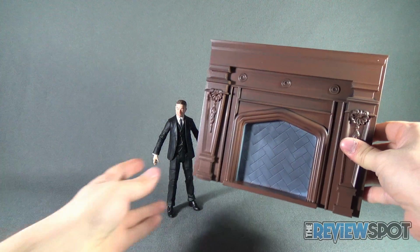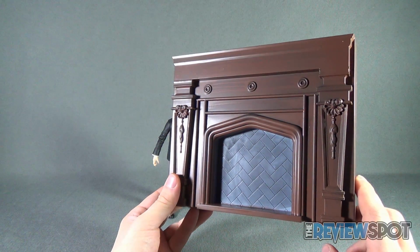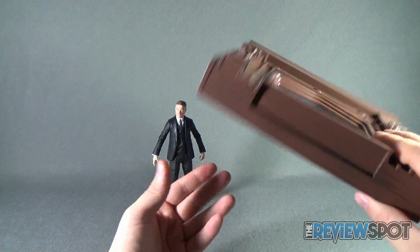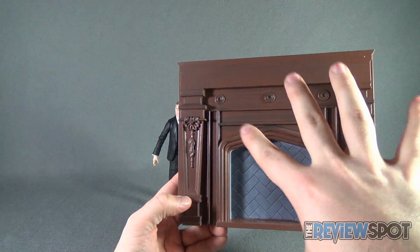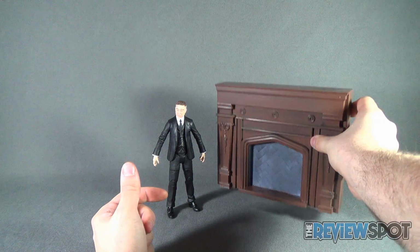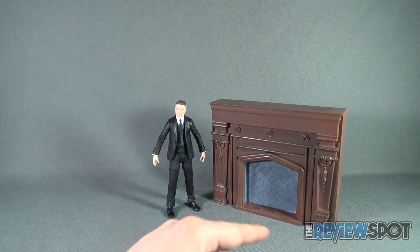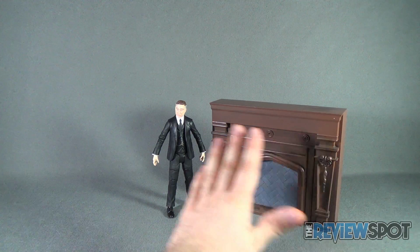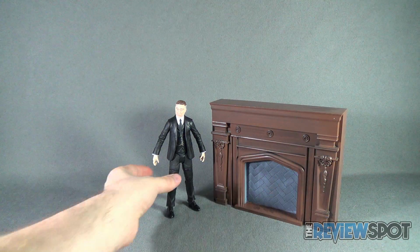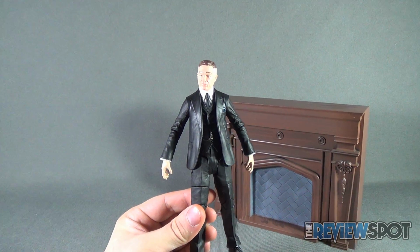The first thing we'll have a look at with Alfred is this large fireplace mantle that comes included with the figure. It looks pretty good, actually. It is hollow on the inside, though. It's only really good from the outside, while the front facing out. What you could do, though, is have that against your shelf or wherever you've got these figures displayed, and eventually when they release more of the Gotham figures, it'll be a nice display to have them standing in front of the fireplace.